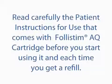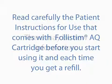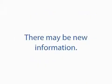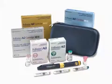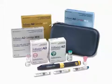Read carefully the patient instructions for use that comes with Follistim AQ Cartridge before you start using it and each time you get a refill. There may be new information. This information does not take the place of talking with your healthcare provider about your medical condition or treatment. Do not use Follistim AQ Cartridge with the Follistim pen unless your healthcare professional has taught you the right way to inject it and you understand everything.